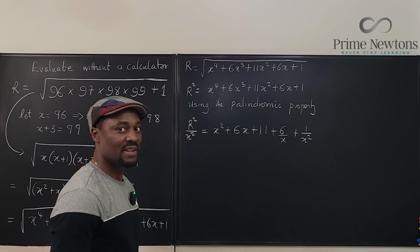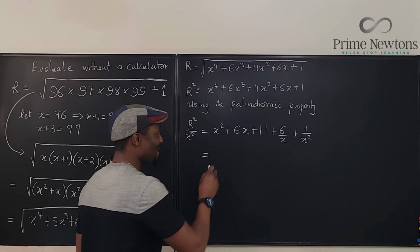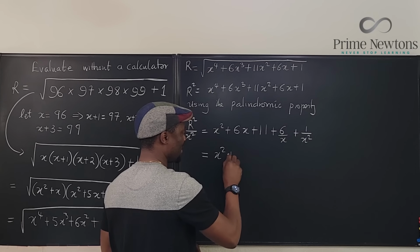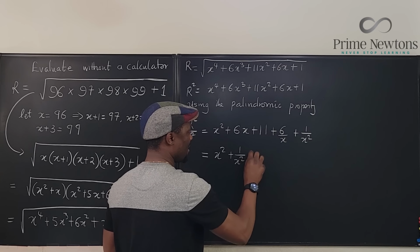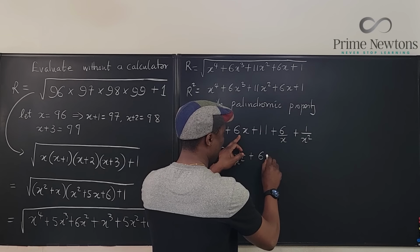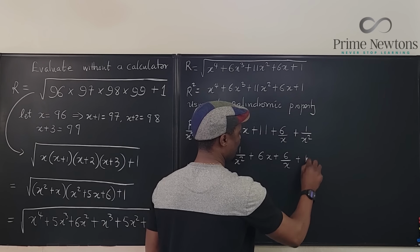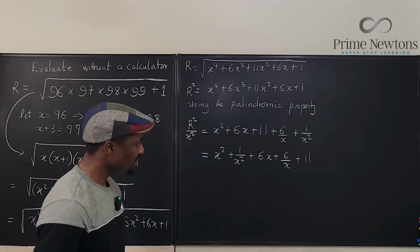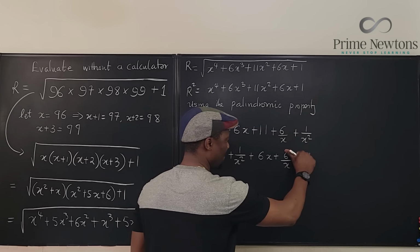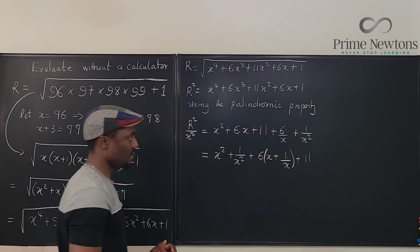Nice. But we know something. We know that this is equal to x squared. Go get the one that has x squared. This one, plus 1 over x squared, plus 6x plus 6 over x plus 11. So this is what we have. And we can actually factor out this 6. Okay, let me just do that. Factor out the 6. This would be 1, like that.